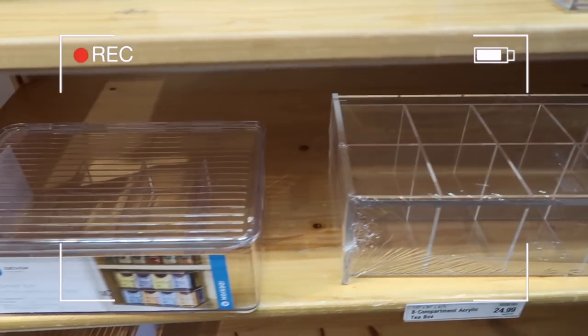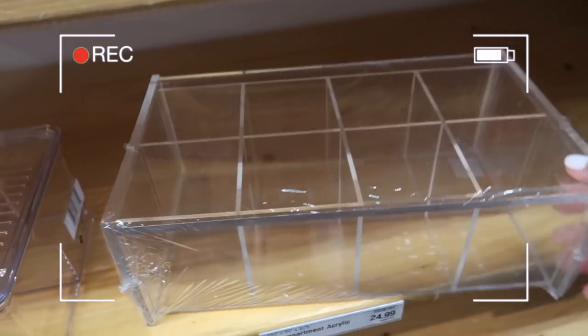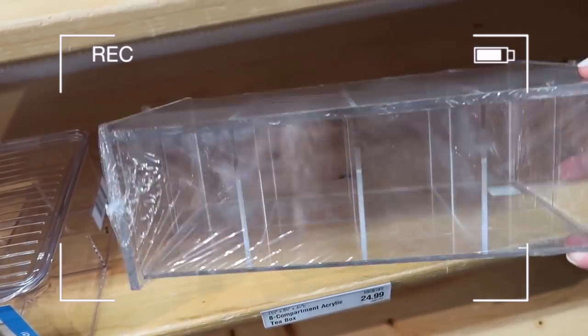Okay, so we're deciding between this tea container for my tea bags or this one. Which one do you guys vote for? That one. This one? I think we're gonna go for this one. It looks just a little bit cleaner.